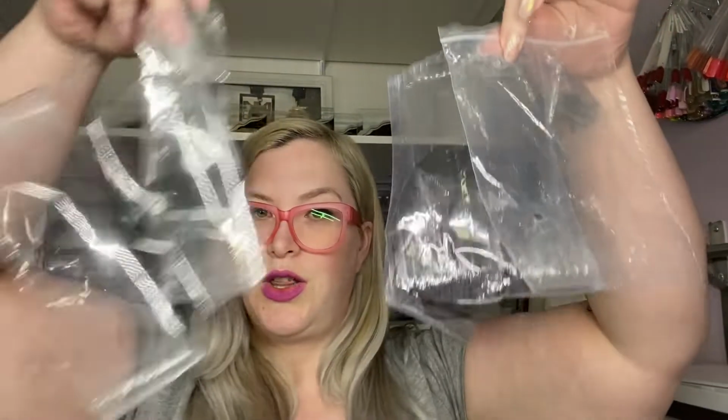And I have gone through 3 bags of files. I use the 100 grit. I get them on AliExpress. So 75 files, I guess that would be. And then I have gone through 2 of the Valentino vents, and I just keep replacing those. And what else have I gone through?